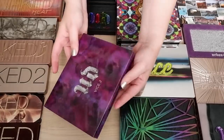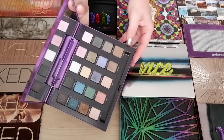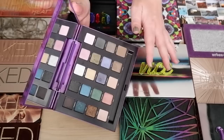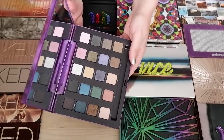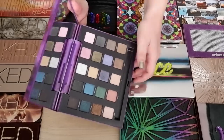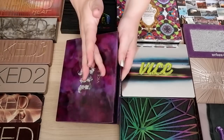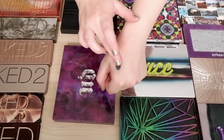Next we got the Vice 2, and the Vice 2 is one that, again, not really much of an actual color story to speak of. Lots of random shades, but I still like a couple of these teals, for instance, and also this Betrayal shade is really pretty. It's got a really good silver. Let me just swatch Prank over here, which is one of those teals that I love so much. I definitely have a type, people.